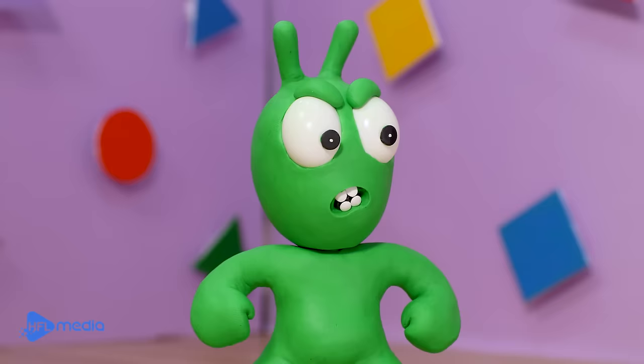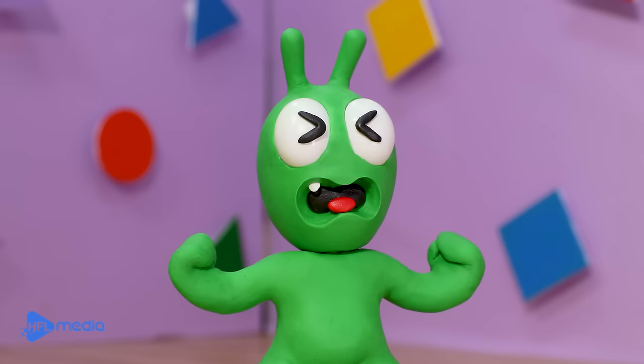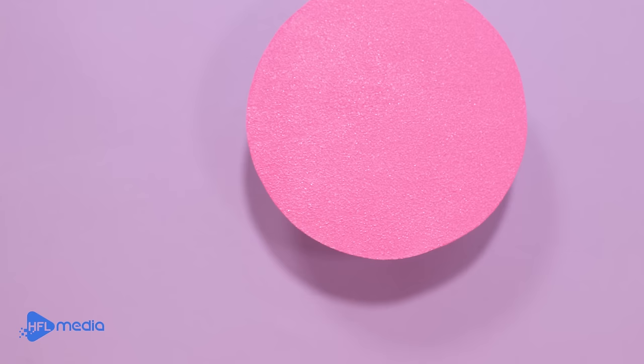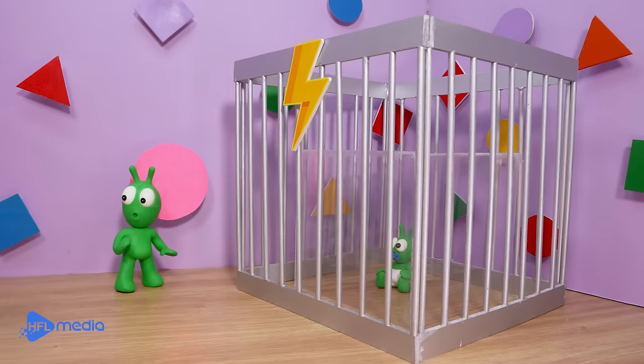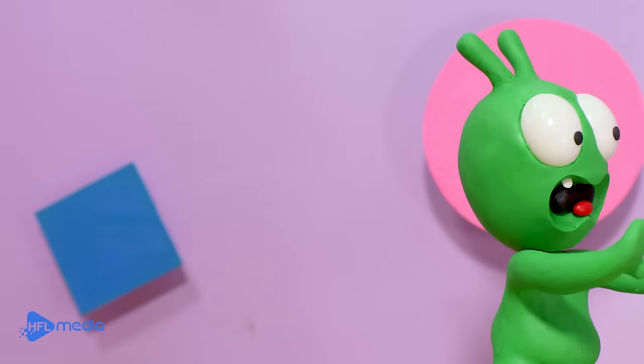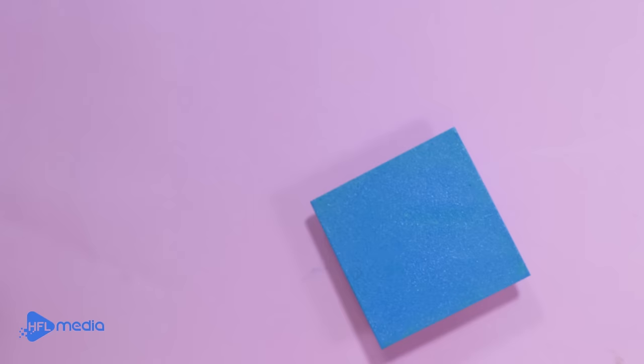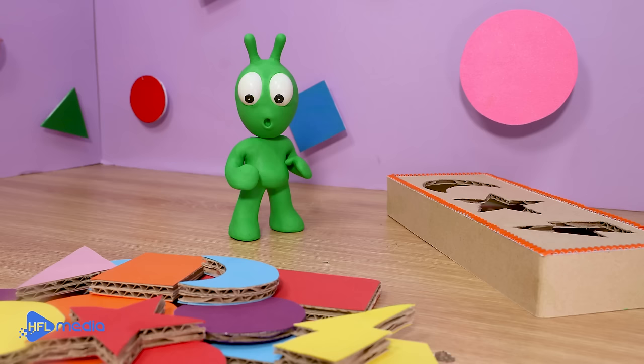PeaPea tries some methods but can't break through the glass. He needs to find another way. Oh no! The pink button has added an additional iron frame outside the glass cage. This is the first challenge for PeaPea to rescue his younger brother.